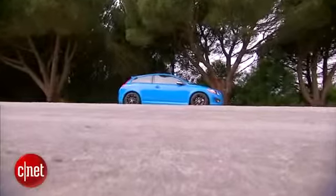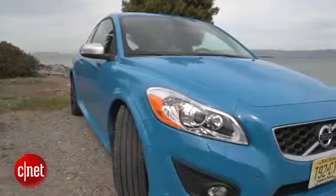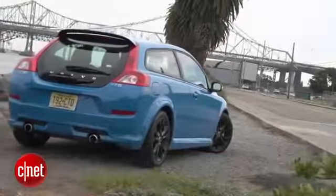The Volvo C30, an homage to their legendary P1800 ES wagon. Let's see how it's come forward many decades as we drive this 2013 R-Design with the high-performance Polestar package. And check the tech.